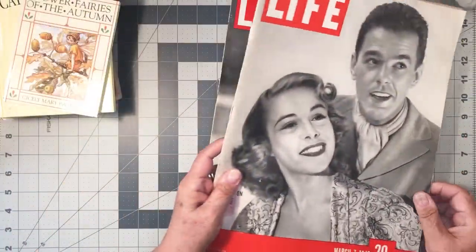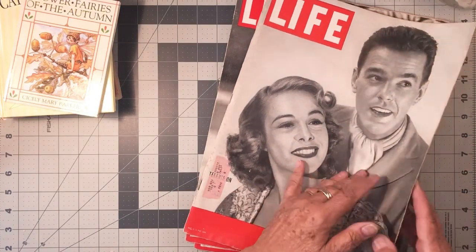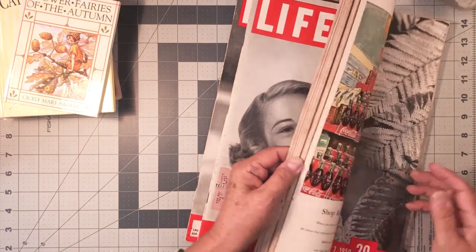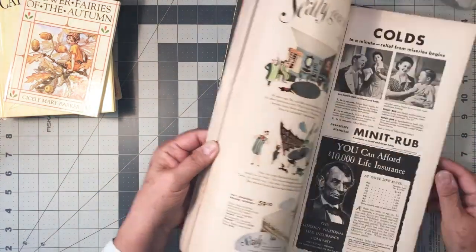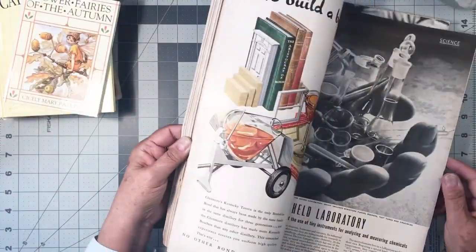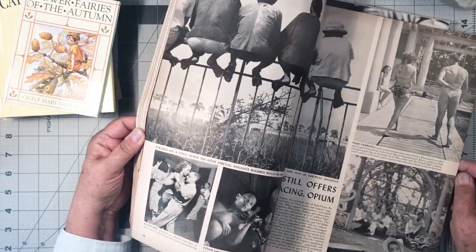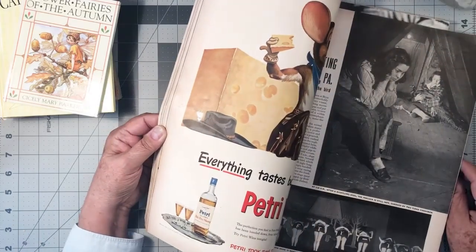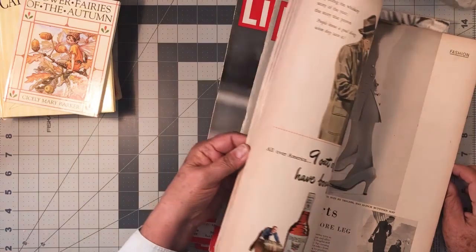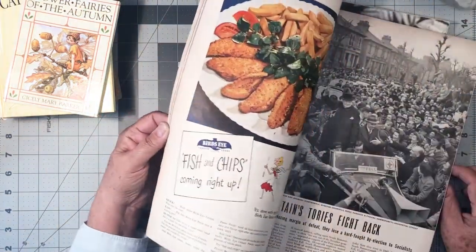And this one is March 7th, 1949. Television, it says here underneath the address label. Look at those color illustrations. My problem is that I find it really hard to cut these things up. If it was already cut up or very tattered, it would be easier for me, but when it's in good shape like this, I don't know.